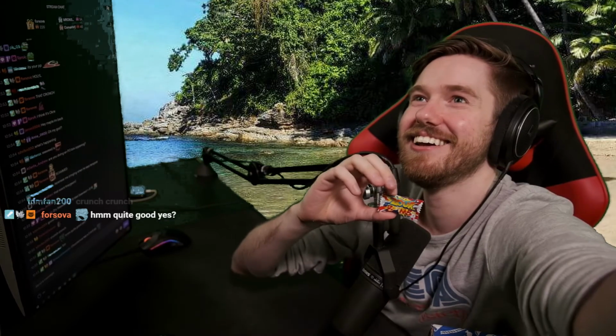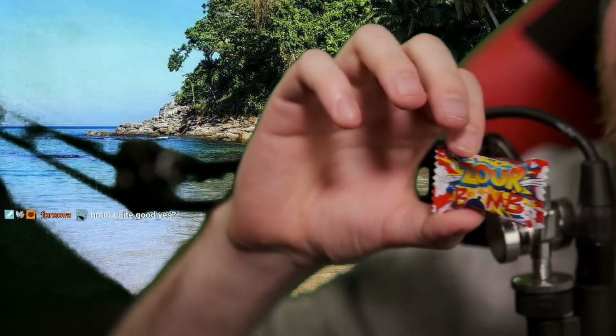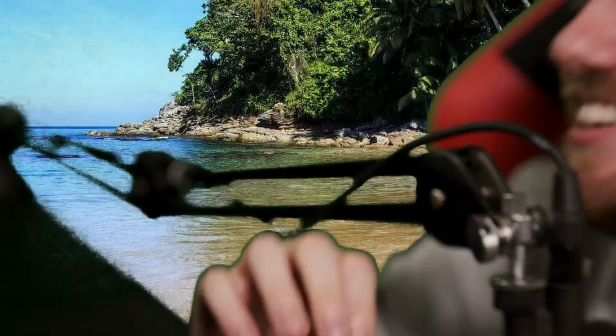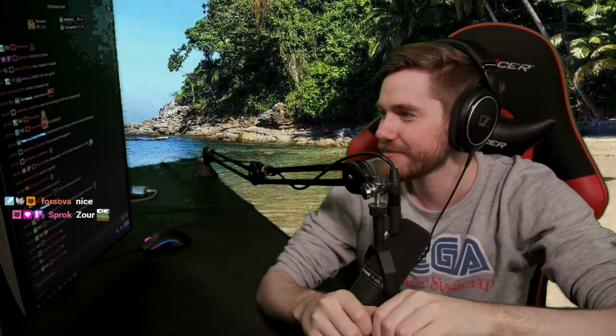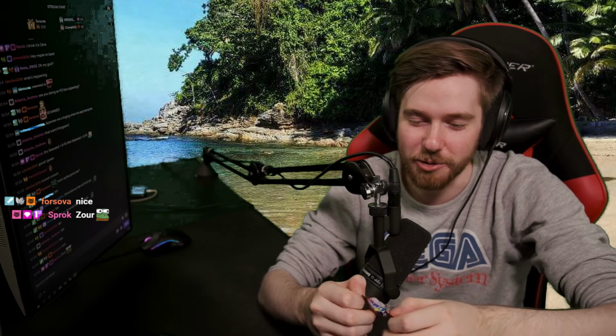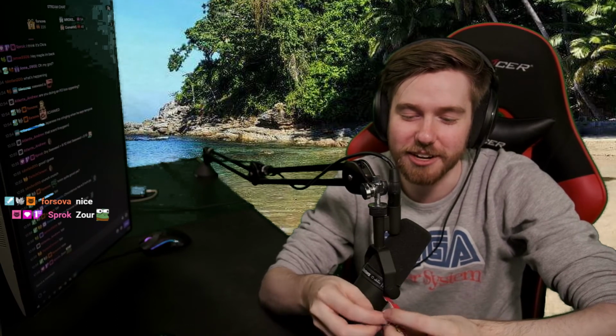Do we want to try the Sauerbomb? Let's try the Sauerbomb. Sour. It looks like a warhead. If you guys have ever had a warhead, those really sour candies, it looks just like it.